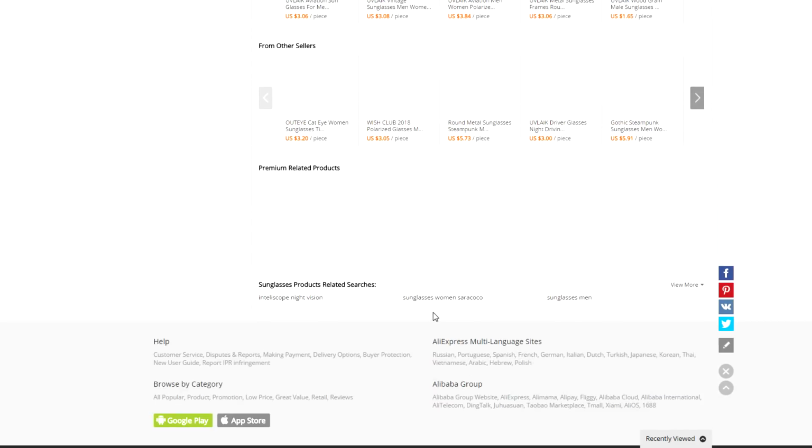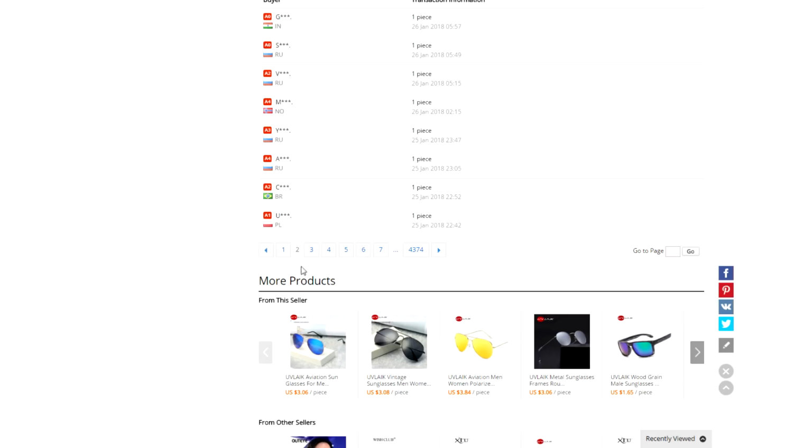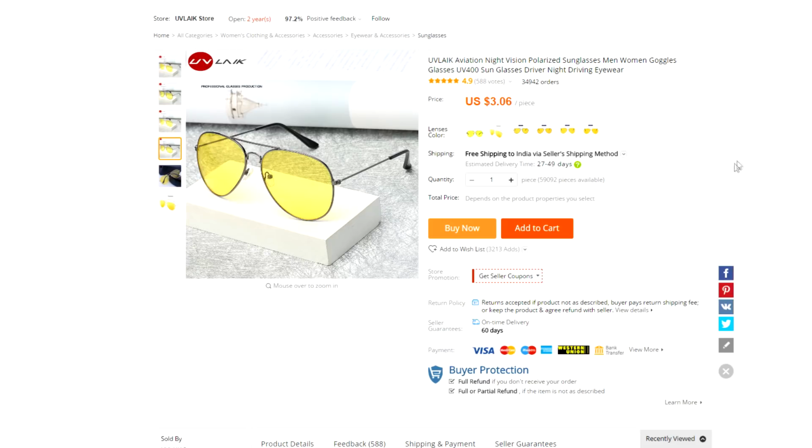And are you gonna see the amount of sales for this thing? Oh my god, look at this. Look at this, guys. Every single day there's a full page. And on 25th Jan, there were literally 5 pages of sales, guys. This is an insane product. This is such a really good product, and you can keep targeting different people. Eventually you're gonna make a lot of sales.